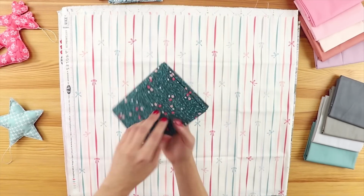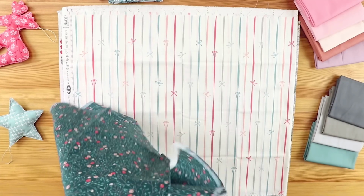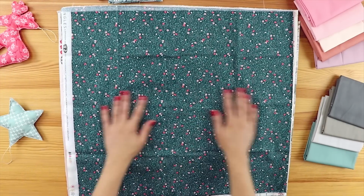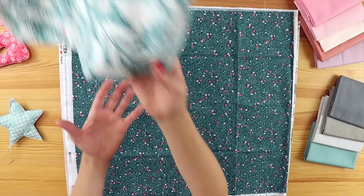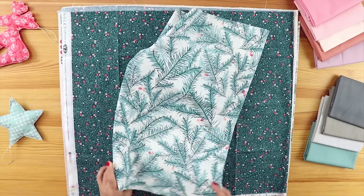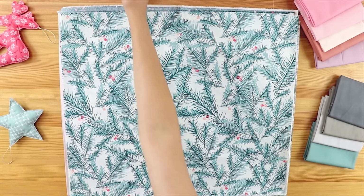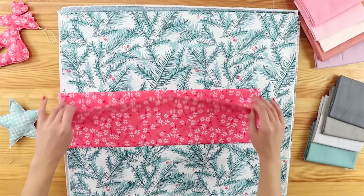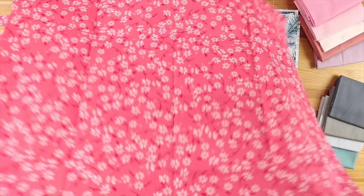And then here is this lovely holly print, this winterberry print with the gorgeous forest green background and these great little pops of reds and peaches. And then we have this great pine tree print, again with the little berries. And then the last print offered in Merry and Bright Fabrics is this beautiful festive floral print. I love this cherry red, this very playful floral pattern.